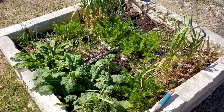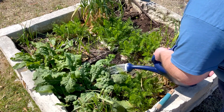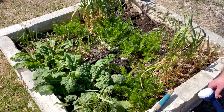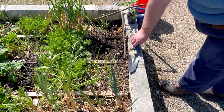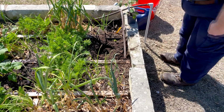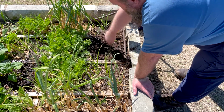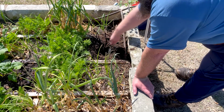And I'm just going to put a little bit of water on it, kind of settle that soil. And then we'll move on to the next one. All right, we are mostly dug out here in the center. Gonna dig in a little bit of compost, kind of heap that up a little bit more.